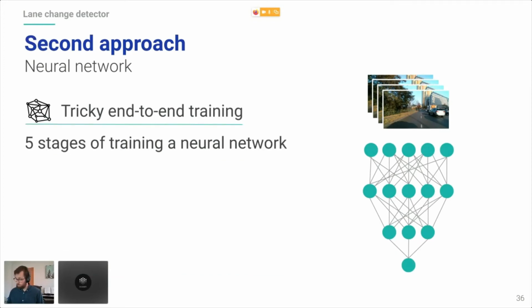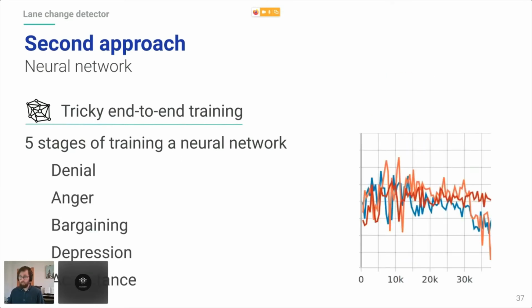So first of all, as probably everyone knows who's tried to train a neural network, they're tricky to train. It's hard to get them to work generally. And people often speak about the 5 stages of training a neural network that I'm very familiar with. It's denial, anger, bargaining, depression, and then finally acceptance. This is also well known from psychology.